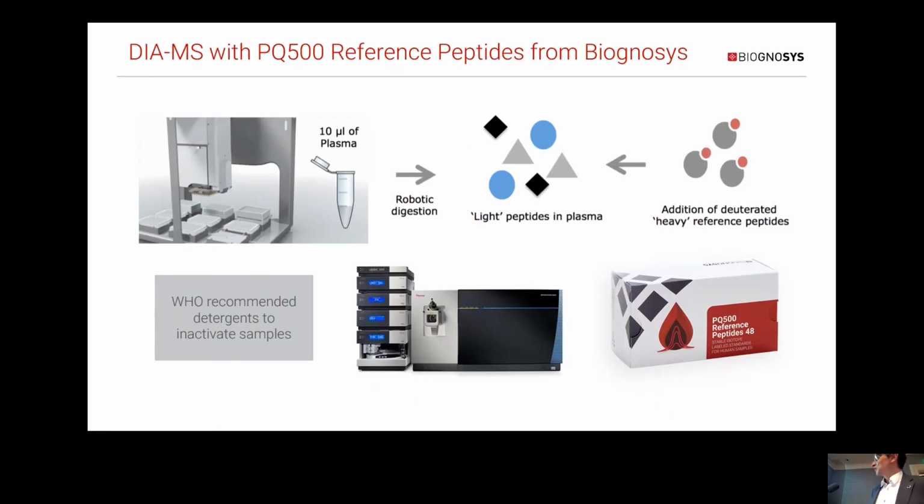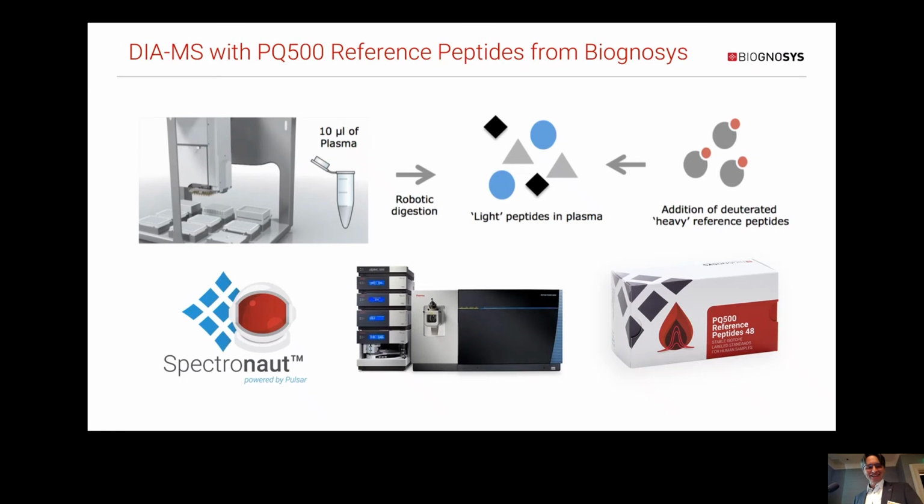The way we prepared the samples is using an automatic robotic system. This is a Bravo robot from Agilent. We used 10 microliters of plasma. We also had to do an automated C18 cleanup because, of course, we had a lot of detergent in those samples. We spiked in the PQ500 heavy reference peptides, which also have the iRT retention standards, which are really essential if you do these large studies. And then we ran it on a Fusion Lumos, actually. So maybe we should have run it on an Exploris, but I'll talk to Sebastian afterwards. For data analysis, we used Spectronaut, which is very user-friendly.